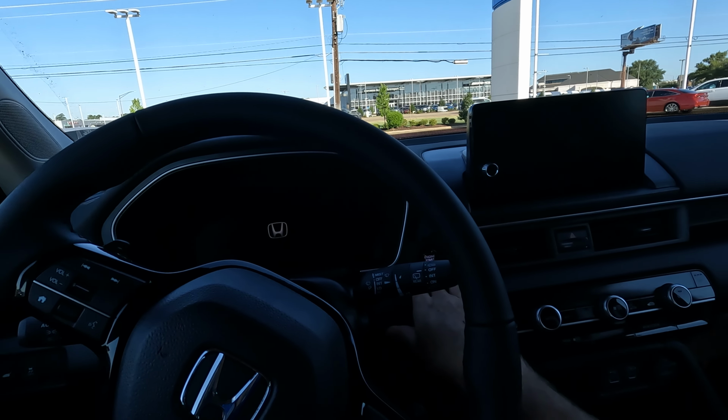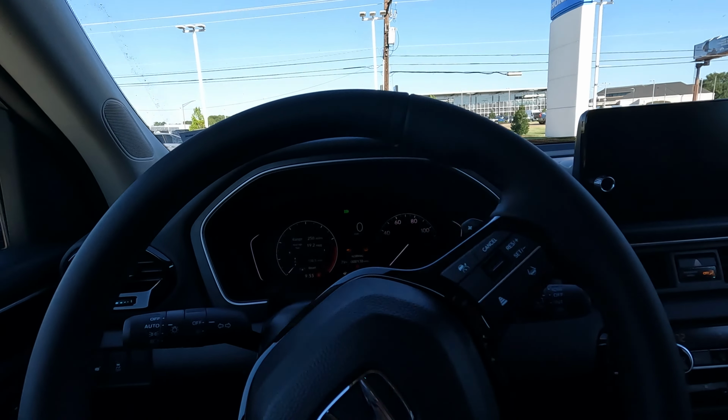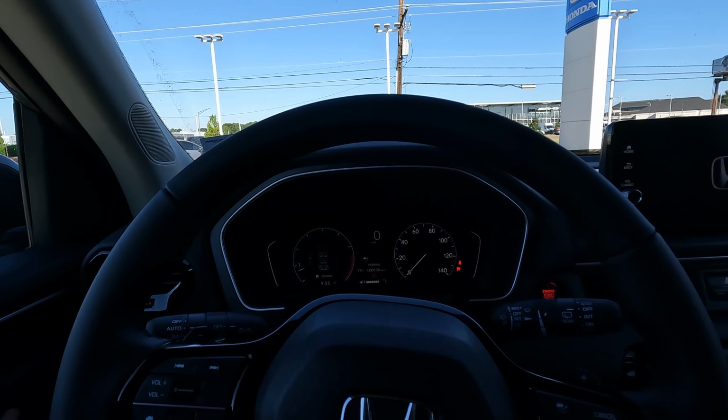Let you hear the music that greets you when you get into your Pilot here. That's a nice little treat, I guess. That is just one of the interesting little things that Honda adds value with for the vehicle.